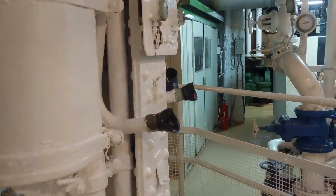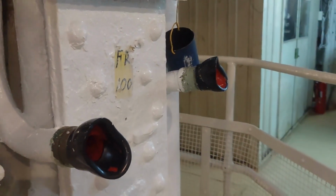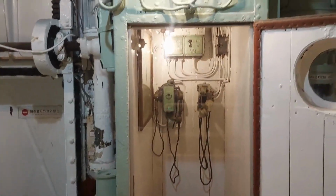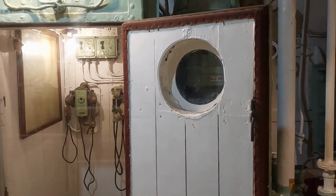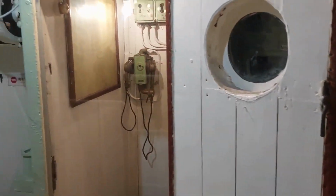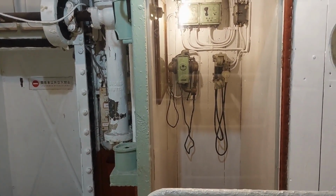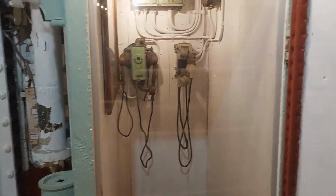So these are the original voice tubes. The issue being it is so loud in here, it's actually hard to hear anything. So they actually have a telephone box in a sound dampened, close to soundproof room. You notice how padded and thick the door is. So to talk with the wheelhouse, the engineers would actually go in here, close the door, and then pick up the phone and go talk to the wheelhouse.